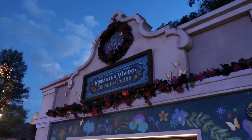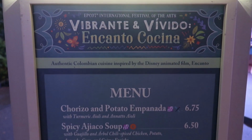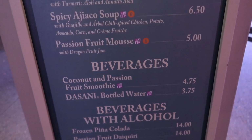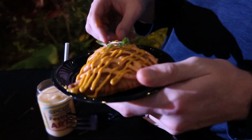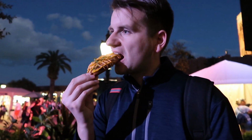So Marcus just got two items from Vibrante and Vivido, the Encanto inspired booth. Marcus got the chorizo and potato empanada. Comes with turmeric and annatto aiolis. Give me a look. I didn't get a knife, so it's gonna take me a couple bites to get into it. I offered to get you a knife. Yeah, but I figured I'm just gonna eat it like this.